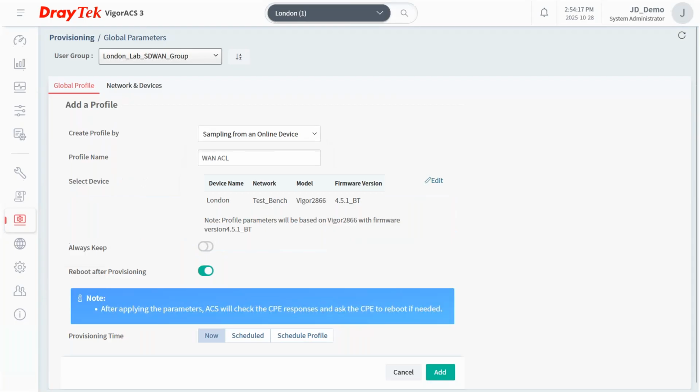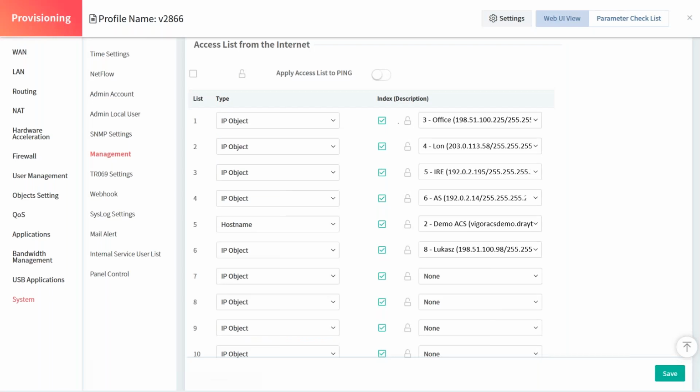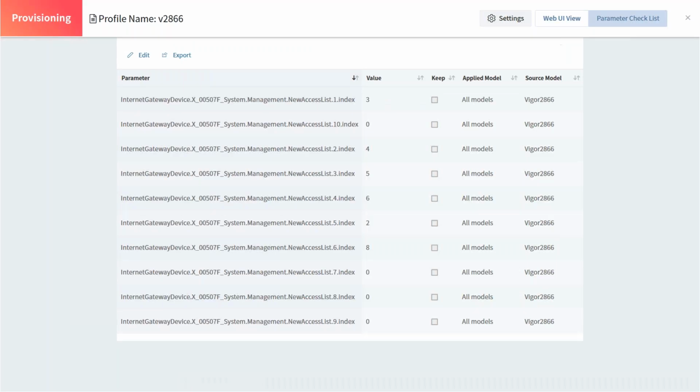So you can pick the device, and then from the network, pick which device you want to sample from. So you'd pick the same model as the one that you're going to be updating. And then in the profile, you go to the web UI view, and you can click through and select the settings that you want to copy from. Here we've gone into the management and ACL menu and have ticked all of the 10 items in the ACL list with a green checkbox. Then we save that profile, and then it will give us all the parameters there with the different parameter values, which is very handy for us to then be able to create a profile.